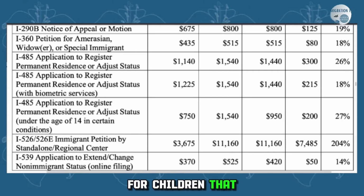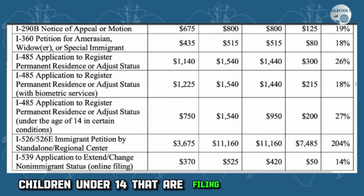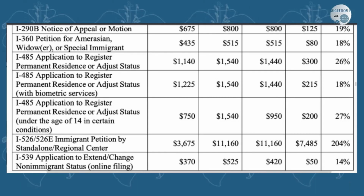For children that are under the age of 14, it's going to be $750, or it was $750, now it's going to go up to $950. That's a $200 difference. So this is for children under 14 that are filing with their parents. Their fees went up by $200.